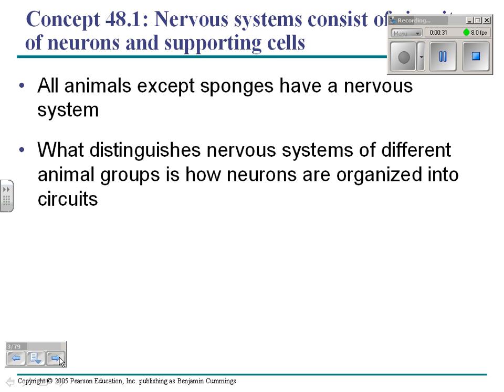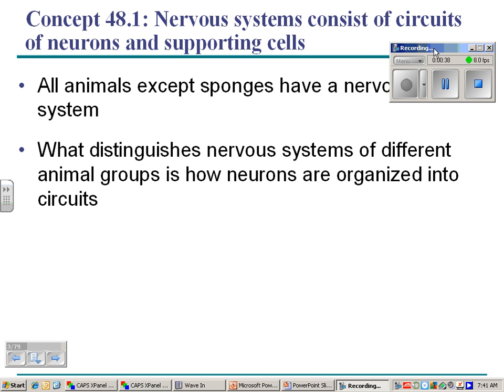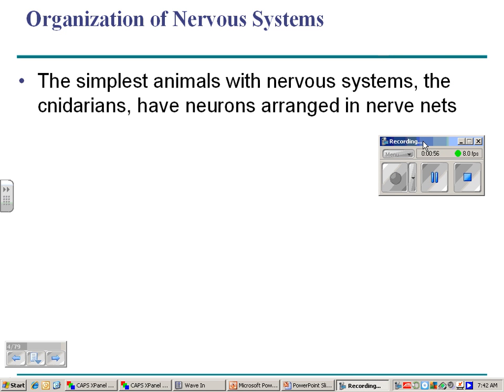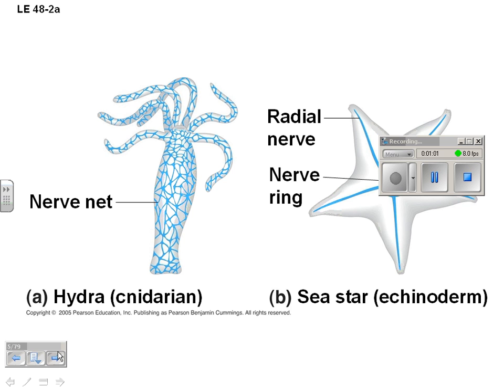A couple of things about other organisms. Most nervous systems consist of neurons in some kind of circuit and then supporting cells, things that hold them together. And then what distinguishes most animal groups is how they're organized into circuits. We'll just take a look at this quickly. We have simple animals that have things called nerve nets, like cnidarians, and then more complex echinoderms, the starfish.